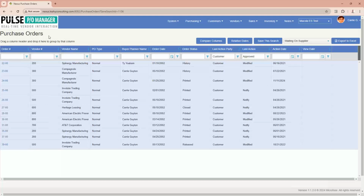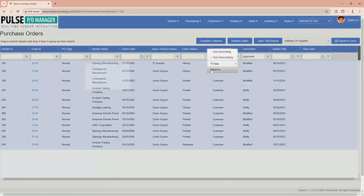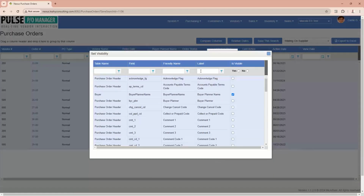Okay, so what I'll do is I'm going in and I'm looking at the open purchase orders that are waiting for delivery from our suppliers. And I've got a list of columns here that's similar to the Pulse Dashboard. I can drag and drop, change the order of these, and I can also add any new columns that I would like to the screen as well.